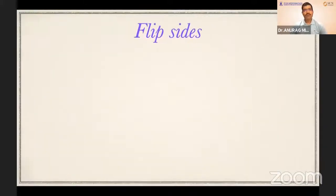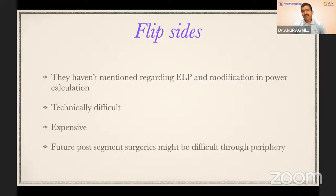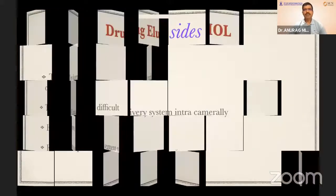But there are a lot of flip sides to this. They haven't mentioned anything regarding ELP and how a constant modification should be done in the power calculation part. Technically, it is a difficult procedure and an expensive procedure as well. And finally, future posterior segment surgeries might just be difficult because you have a long opacified area in the periphery, all thanks to the opacification in the capsule, which is bound to happen with time.